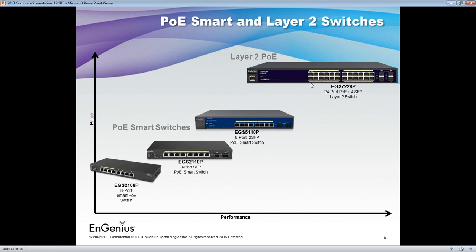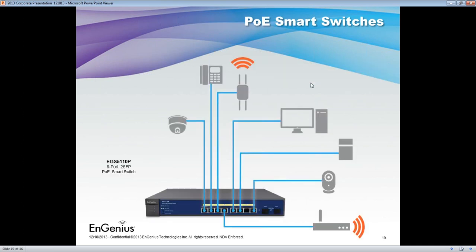Again, this just gives you a little bit of a roadmap. The specs we have are pretty much industry standard type stuff. So we have our smart switches, then our layer 2 for our 24 port. And with the smart layer 2, you just have additional enhancements and features, management type things, port allocation, and things like that. Next slide.